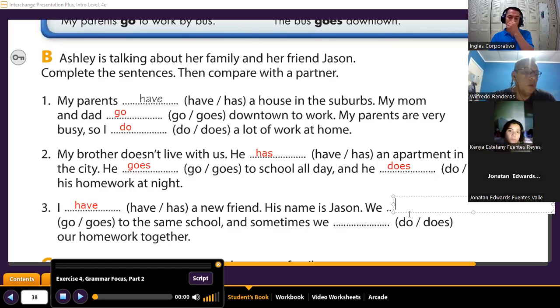We goes. We goes. Ah, we goes. Okay, no, remember, go. Remember, Jonathan, that we use goes for he, she, and it, right? He, yes. She, and it. Now, we, do we use goes with we, yes or no? It's go. Go, right? Thank you, Jonathan. Go, right? We go to the same school, right?